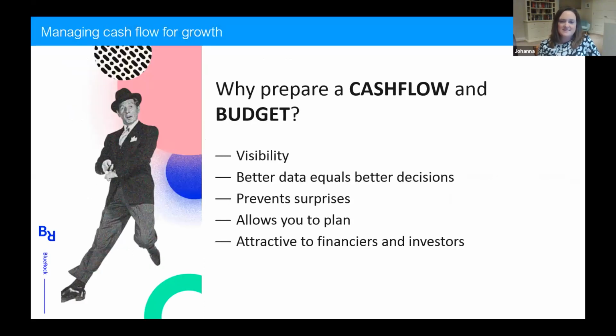So some of the reasons that we would definitely recommend preparing a cash flow and budget is that it gives you really great visibility. Better data gives you better decisions. It also prevents surprises and it allows you to plan. It also makes you much more attractive to financiers and investors.